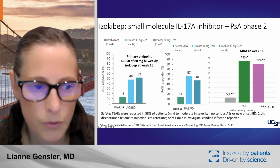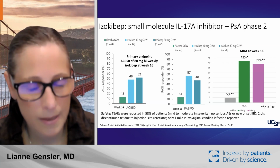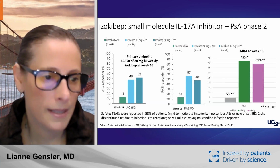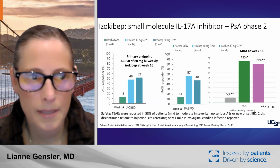Similar types of treatment emergent adverse events, no serious adverse events or new onset IBD. Keep in mind, this is psoriatic arthritis though. And so exciting to think about another mechanism of action that might be helpful in patients with axial spondyloarthritis.